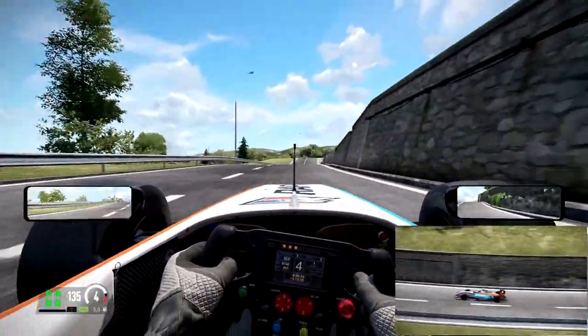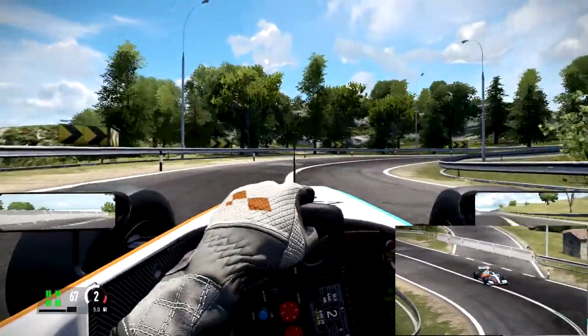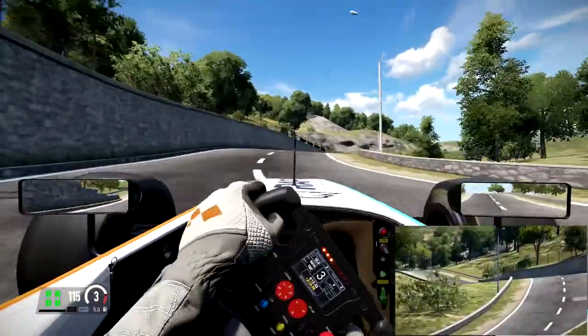We get on the DRS a bit early. You see we had a little bit of a moment there, almost got spat wide and into the barriers, and we get off the DRS just to make sure we don't invalidate the run. And again, get the nose in, get that inside wheel on that grass to help you pull around the corner, and off we go again.